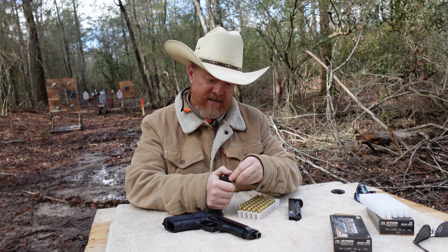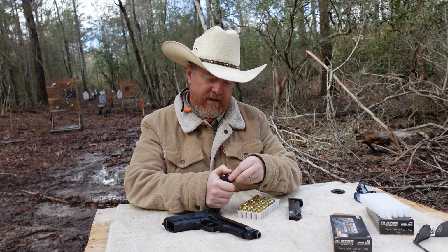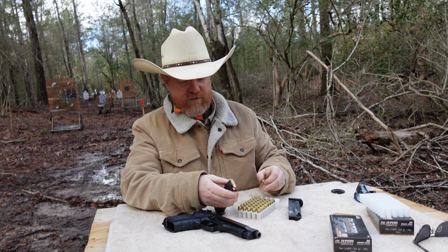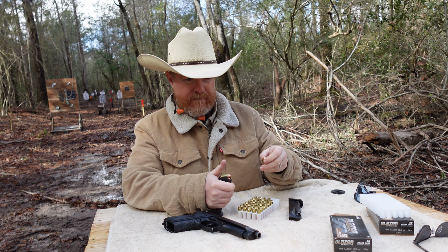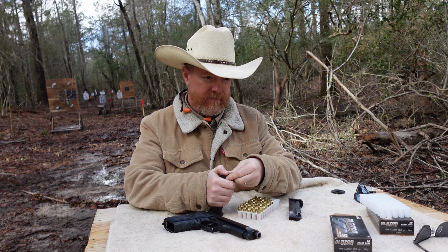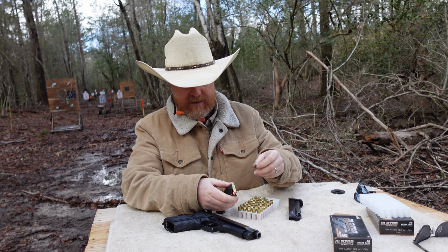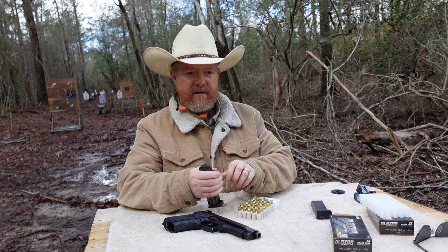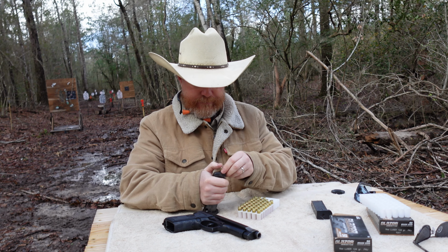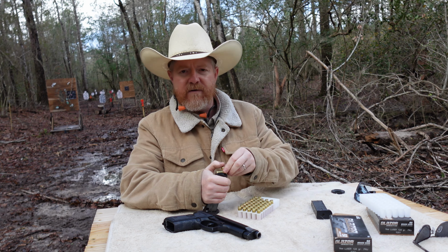I think around 2018, services were looking for a pistol that was more modular and also more lightweight. So they would end up replacing the M9 with the Sig P320, given the nomenclature of the M17 and the M18.